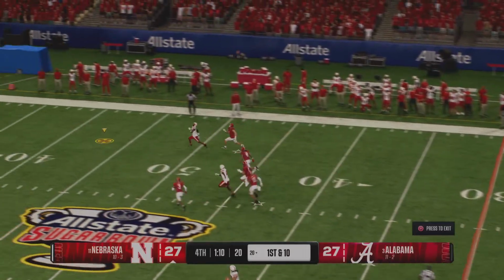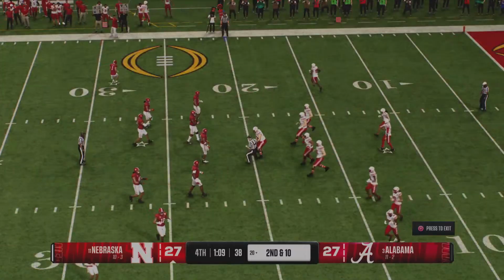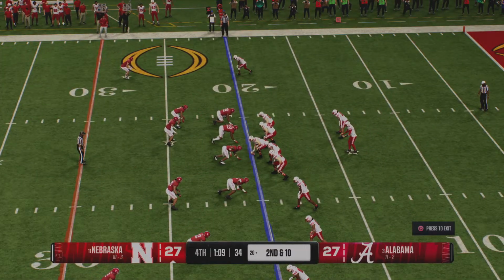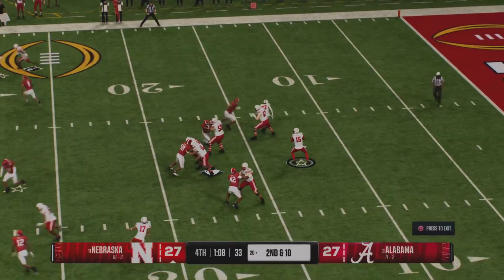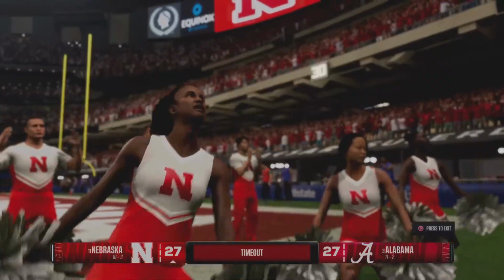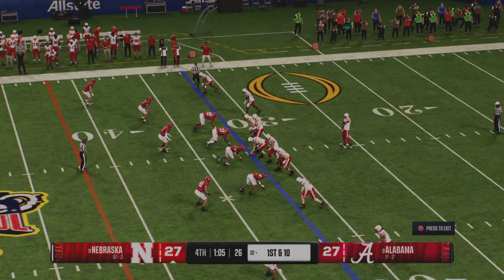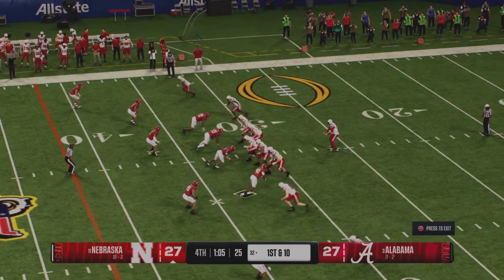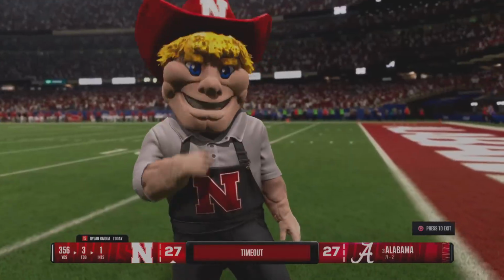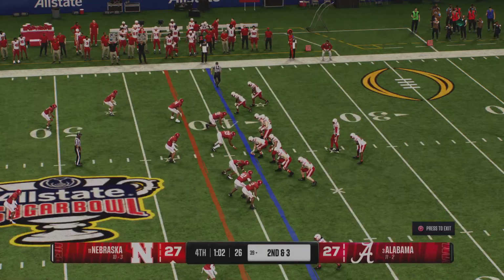Launches it over the right and he's gone. No, he tried. Receiver, Nebraska drops it. Drops a touchdown. Timeout called at the 32-yard line. Throws it over the right again to the 39. 2 timeouts gone. 1 timeout remaining for Nebraska.